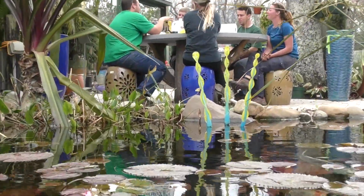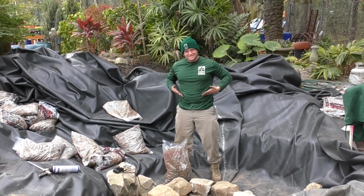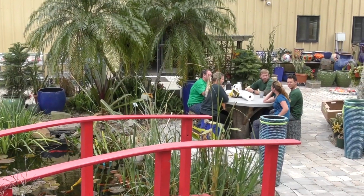We are on lunch right now. I can only do half a sandwich. I gotta keep this bad boy right here where it needs to be. I'm just tinkering with this thing.